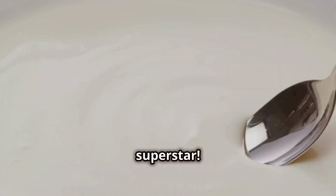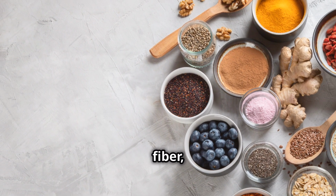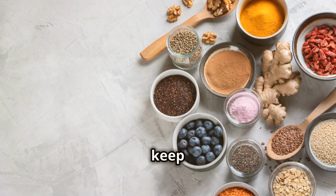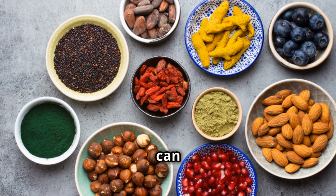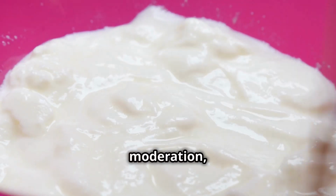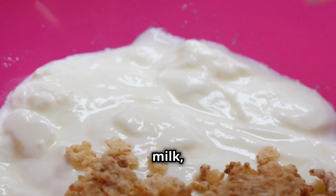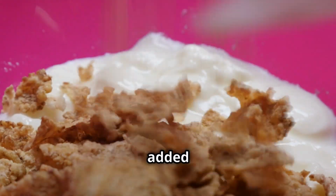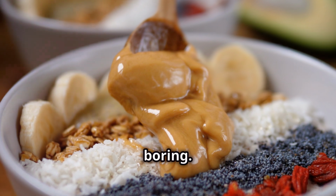Myth number 2, granola is too high in calories for weight loss. Don't let the calorie count scare you away from this breakfast superstar. While granola can be calorie-dense, it's also packed with fiber, protein, and healthy fats that keep you feeling full and satisfied, preventing those mid-morning munchies that can derail your weight loss efforts. The key is to enjoy granola in moderation. Pair it with other nutritious foods like yogurt, fruit, or milk, and choose varieties that are lower in added sugar and unhealthy fats.